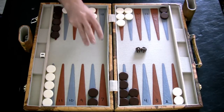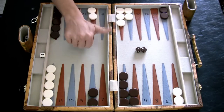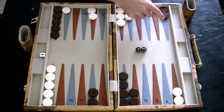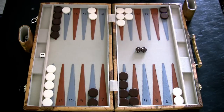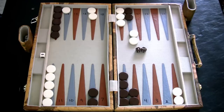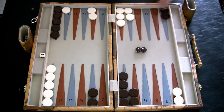So anyways, those are three reasons why you should hit them rather than making a new point. A, it sends their white checker all the way back, so they have to travel the total distance of the board. B, you start a new point, which on your next turn only takes a 4 to make your new point anyways. And C, the last thing, you never want your checkers to get trapped back here. So whenever you get an opportunity to make a point in their home board, you want to do that.